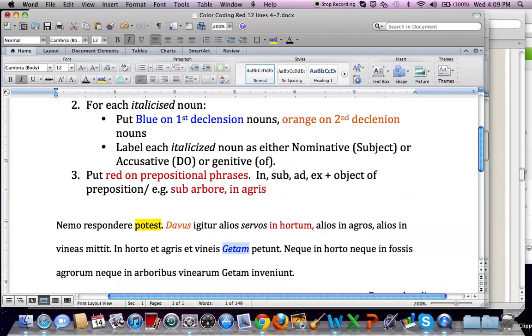So, do we have any more in here? Yeah. Right there. Let's italicize it, and right here, let's italicize it. Whoops, that's not an italics. Let's get rid of the underline, and let's italicize it. And finally, Gaetan. Italicize. All right.